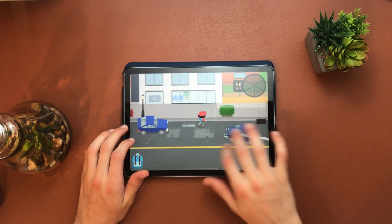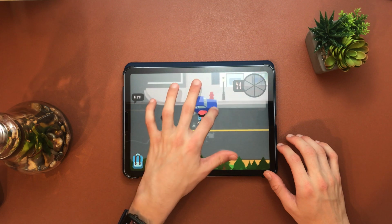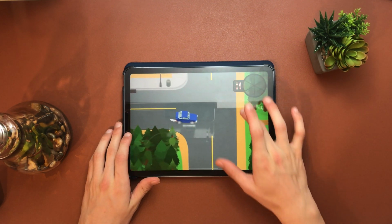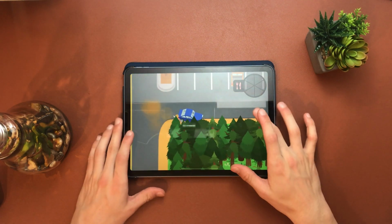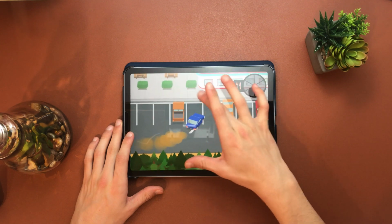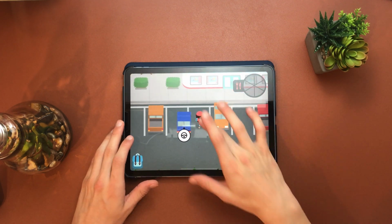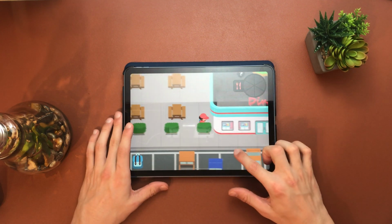You can mess around. You just kind of roam around the park. You can drive in your car, just like so. This is a lot better with a controller, so if you connect your Xbox controller to it, it is a lot better. As you can see, my health bar is kind of low.